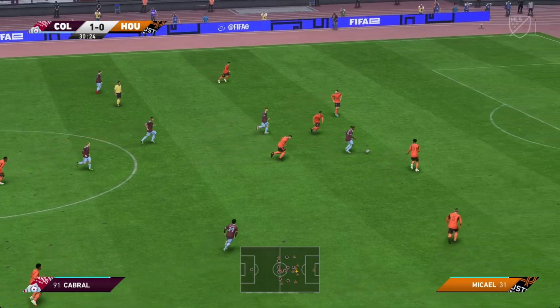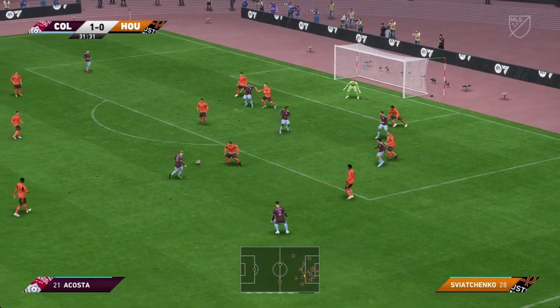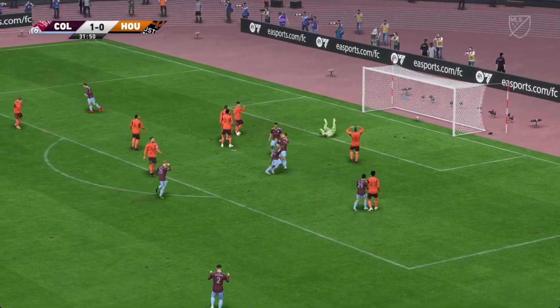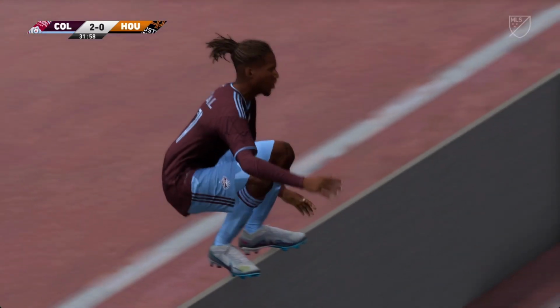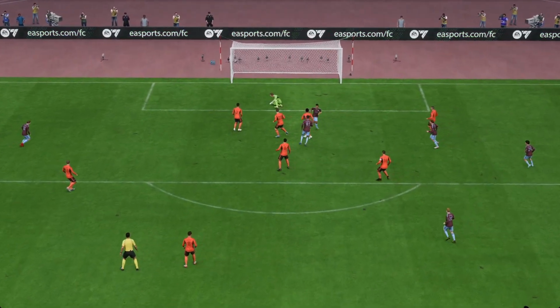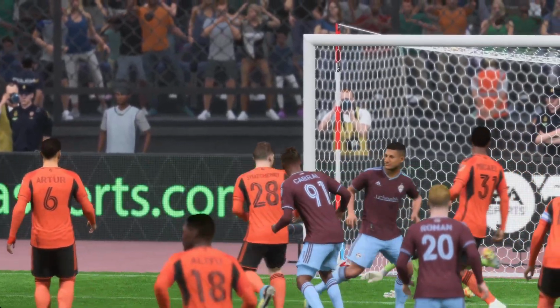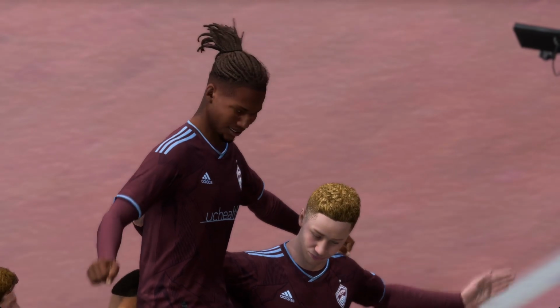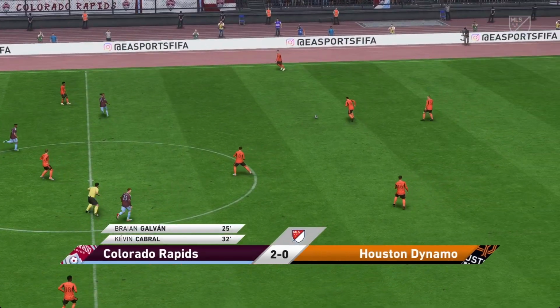Retaining possession proving difficult. Trying to really get at the opposition here. Must be! In it goes! That will greatly help the cause. Now they only need to keep concentration levels high. Well, just look at his strength here. He holds off the challenge, he keeps his balance, and he finds the back of the net. It's a wonderful goal. Two nil now, and back underway.